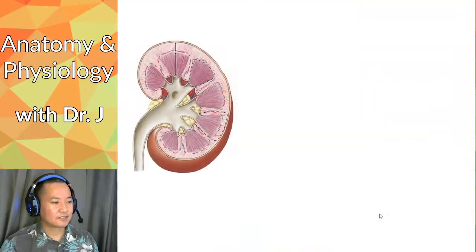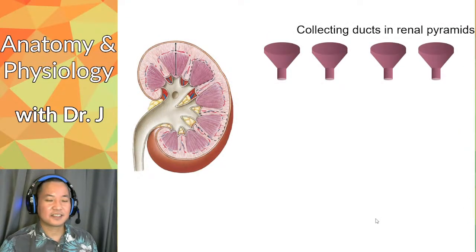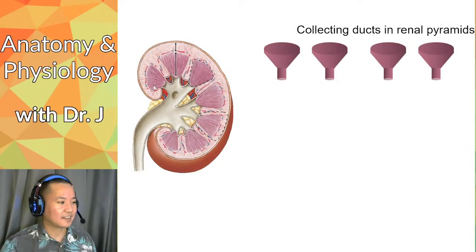Alright, so back to the overall structure of a kidney. We have our collecting ducts in these renal pyramids. Notice that this is how urine is made. Our blood supply goes out toward the cortex, but when you filter blood and make it into urine, it ends up traveling back down in the renal medulla, into these renal pyramids, and comes out on this end right here.